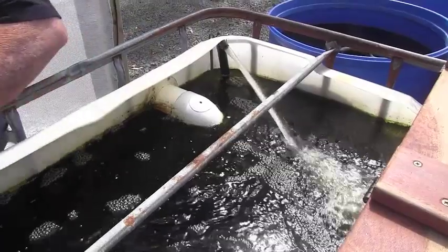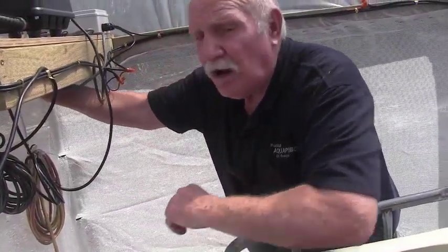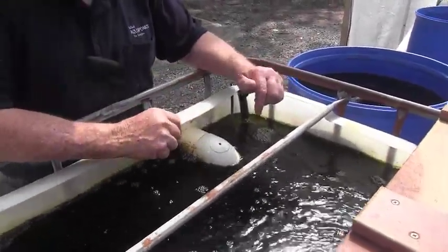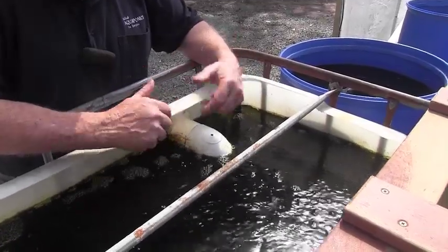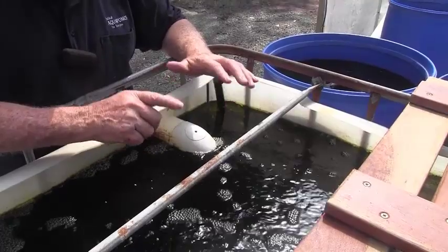Now we'll just simulate turning the power back on. The mains power comes back on, the authorities have gone up the road and fixed everything, and immediately the pump stops. And if we've got a battery charger on our battery, it will start to charge up again. Now that's the most wonderful safety feature you can have for your fish.